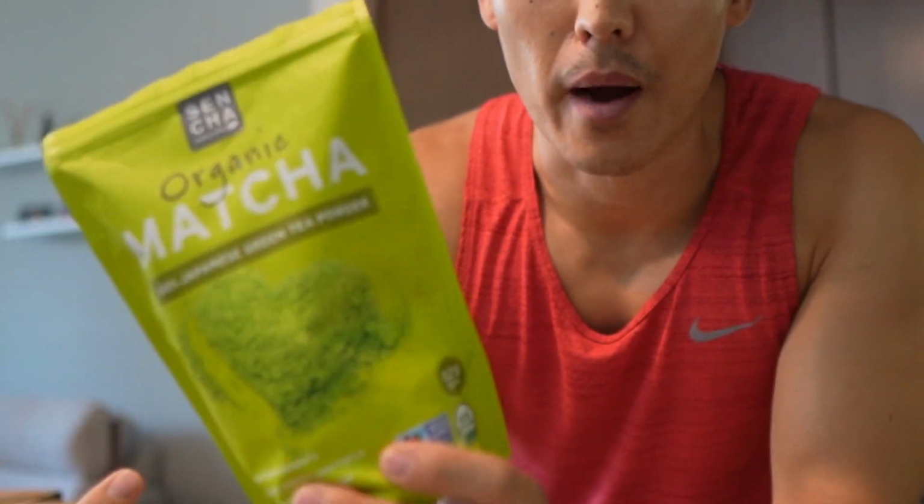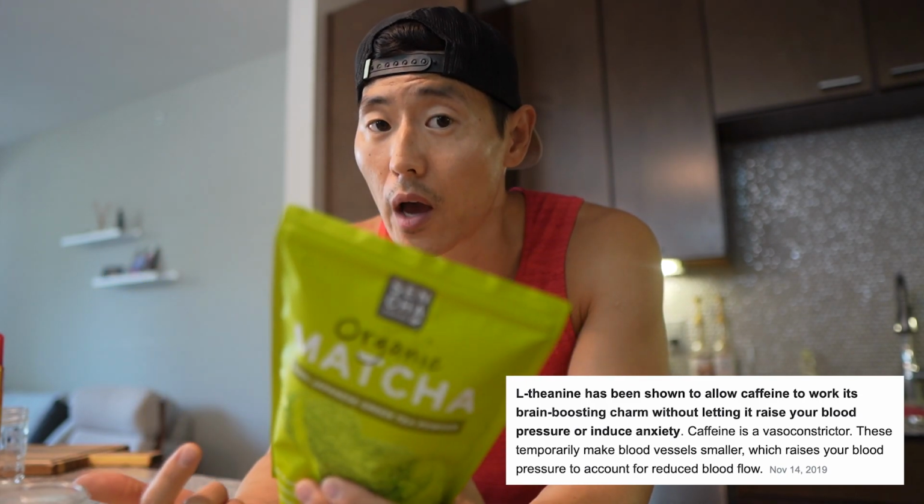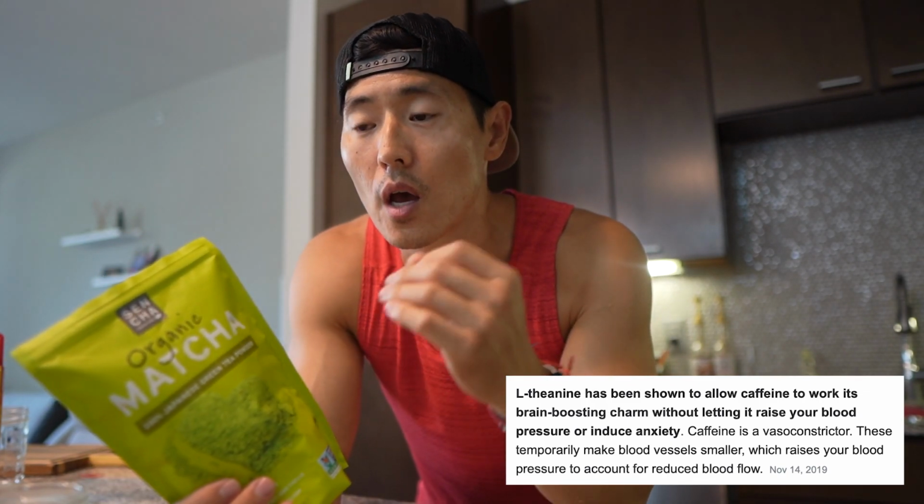So with that being said, to help change the routine and also give your body a little bit of a different stimulus, I started incorporating organic matcha. Now, if you haven't had matcha before, you should know that it's got L-theanine in it, which basically helps to mitigate some of the jitteriness and also keep the caffeine or the energy rush consistent throughout the day. So that means no crashes.